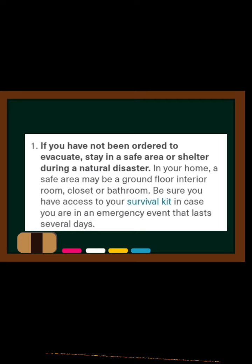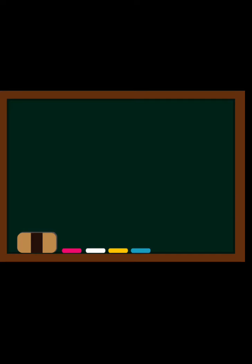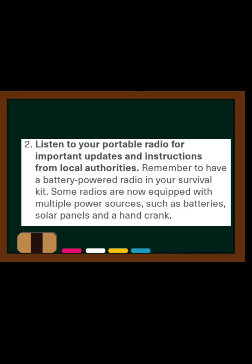If you have not been ordered to evacuate, stay in a safe area or shelter during a natural disaster. In your home, a safe area may be a ground floor interior room, closet, or bathroom. Be sure you have access to your survival kit in case you are in an emergency event that lasts several days. Listen to your portable radio for important updates and instructions from local authorities.